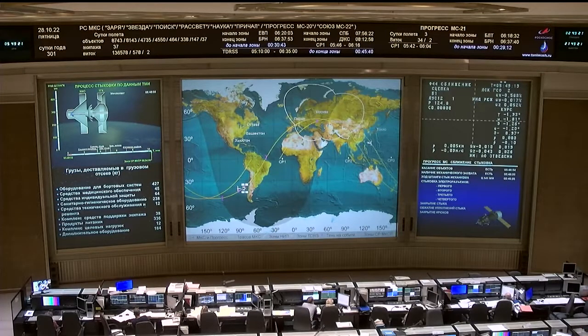We have confirmed contact and capture of the Progress 82 vehicle. Again, contact confirmed, docking confirmed at 9:49 p.m. Central Time, 10:49 p.m. Eastern Time, as the International Space Station and Progress 82 were flying about 269 statute miles above the South Pacific Ocean off the west coast of Chile.